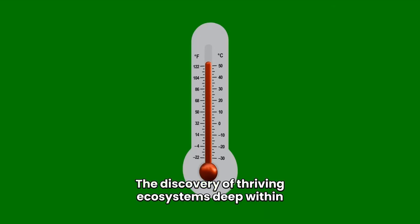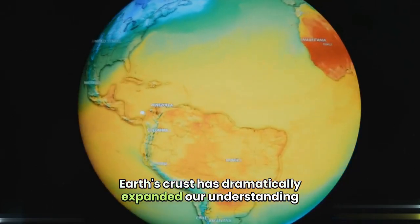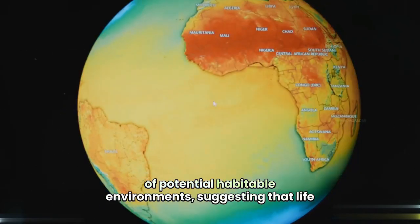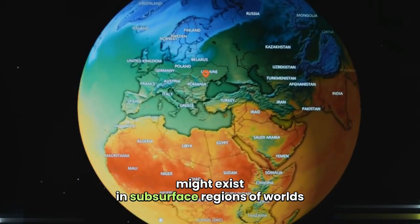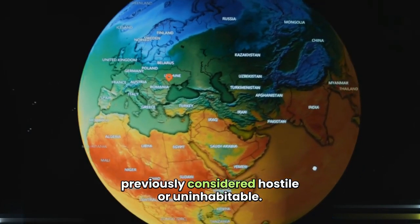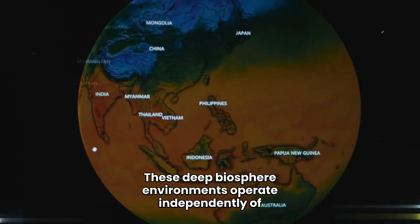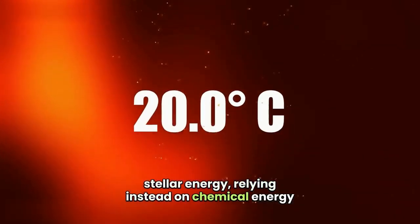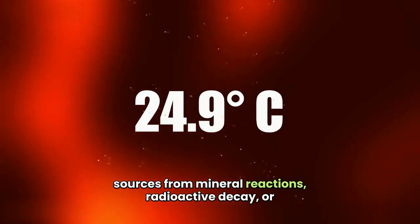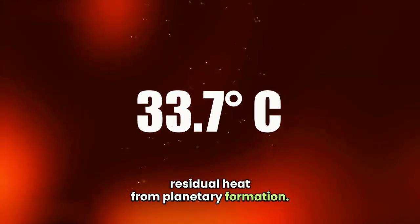The discovery of thriving ecosystems deep within Earth's crust has dramatically expanded our understanding of potential habitable environments, suggesting that life might exist in subsurface regions of worlds previously considered hostile or uninhabitable. These deep biosphere environments operate independently of stellar energy, relying instead on chemical energy sources from mineral reactions, radioactive decay, or residual heat from planetary formation.